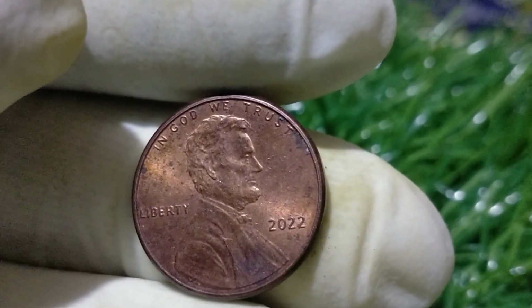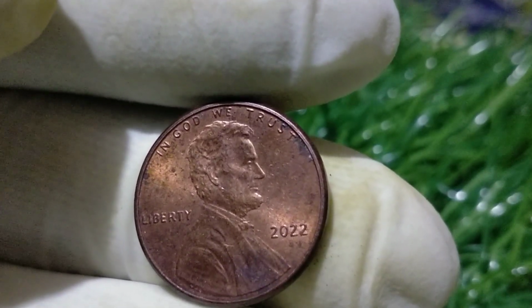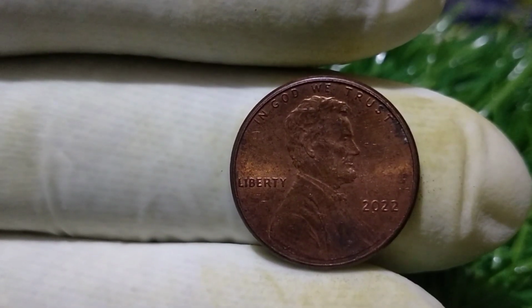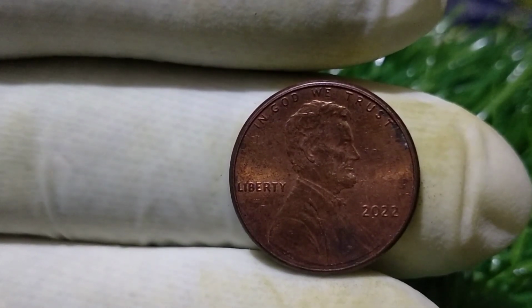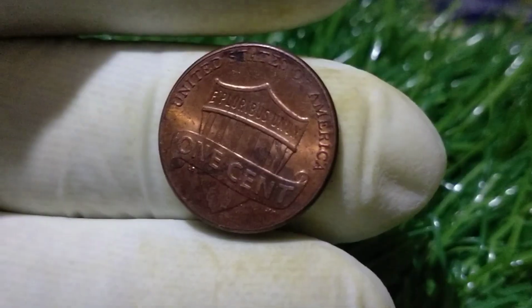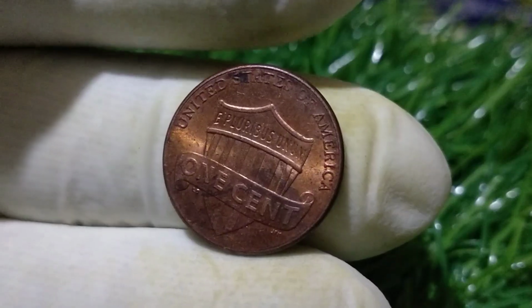Because transitional errors are some of the rarest and most desirable pieces in all of coin collecting, commanding prices in the millions. And while most 2022 cents are ordinary, the mere possibility that a few were struck on the wrong planchet keeps treasure hunters checking every coin, and history shows that wrong planchet coins do surface from time to time, adding weight to the possibility that a 2022 cent with such a mistake exists and could be worth $7 million or more.